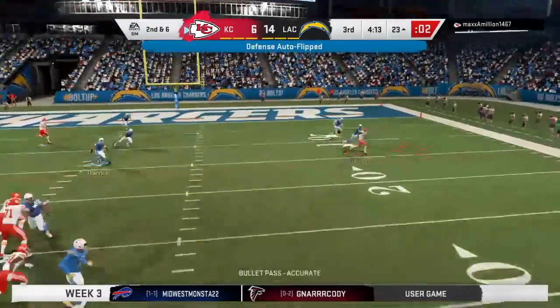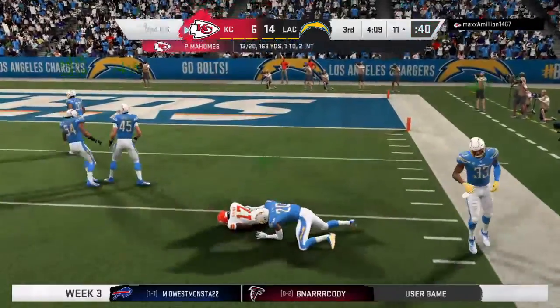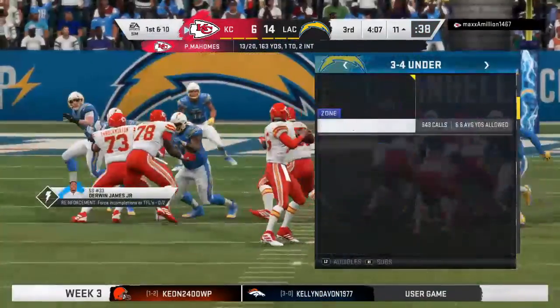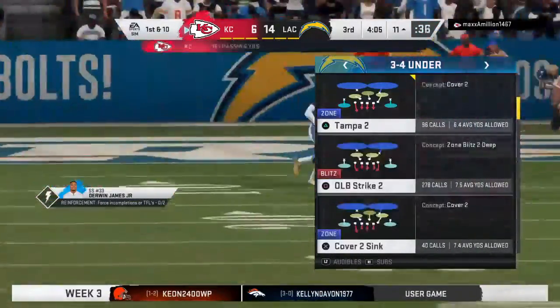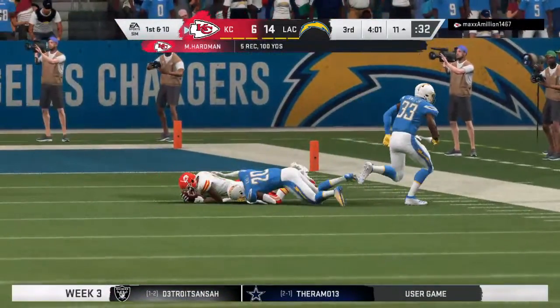Throwing again on second down. Mahomes. Throw right side going to be caught by Hardman. And down inside the 15, shy of the 10. That one good for 12 yards into Kansas City first.